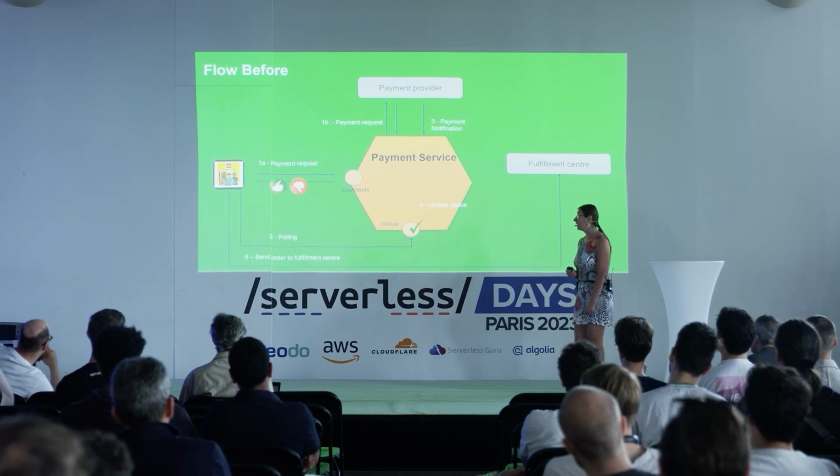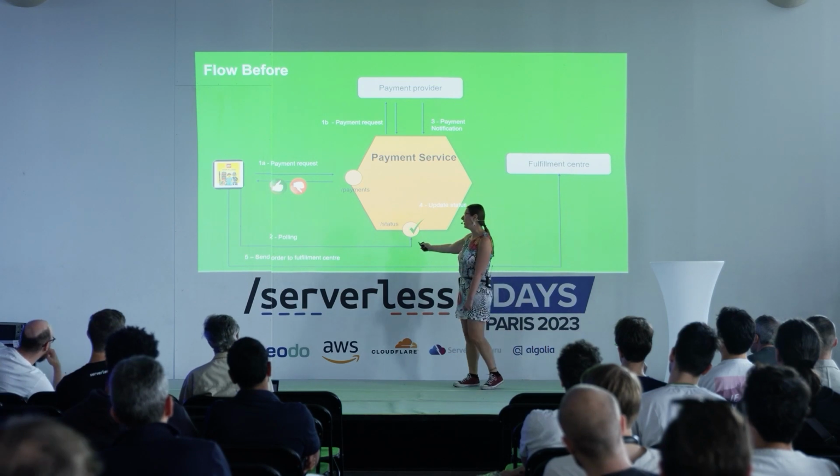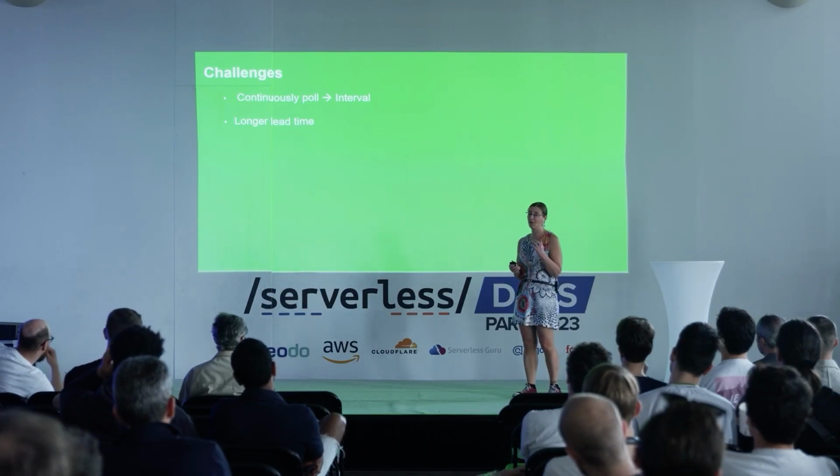Here we are. You can see in this flow, there's a tiny bit of an issue right here. Polling, because they can't constantly tell us, do you have my details? They have to poll at intervals, which means if you just miss the update, your order is going to take longer to be submitted, which is not the end of the world, but still not great.